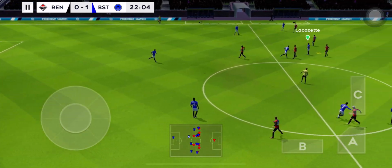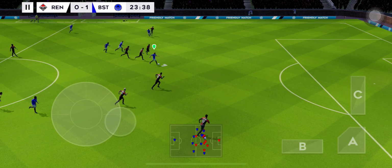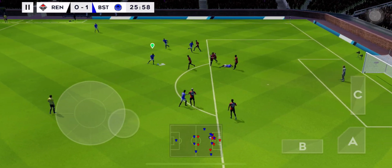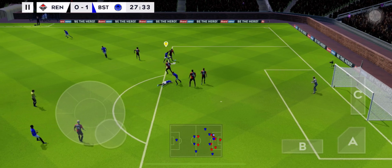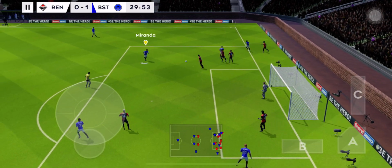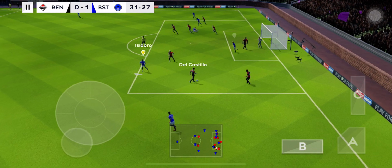Cleared forward by the goalkeeper. Dribbling. Oh, it's a clear chance. Now, this could be costly. The defender could be in trouble here. Oh, defending. And it's opened up here. And he hits it. Now, this could be costly. Can he finish it? Shoots. Oh, great save.